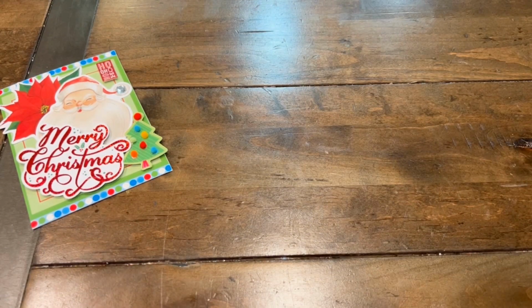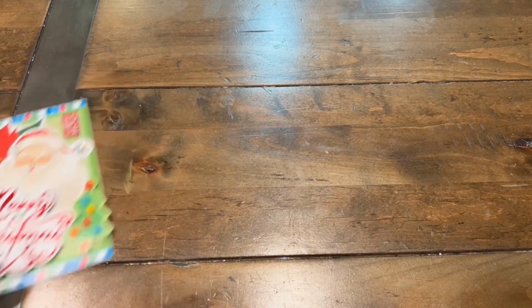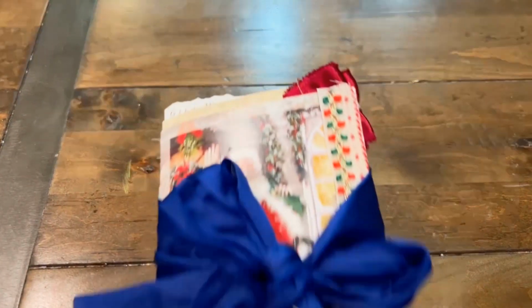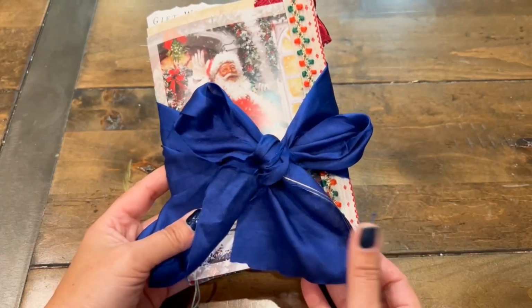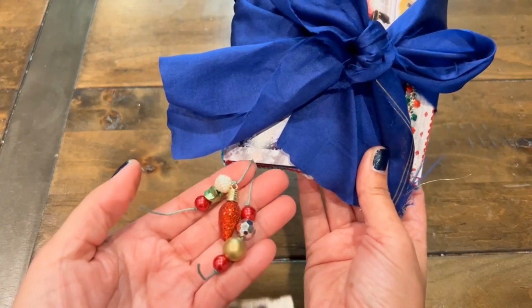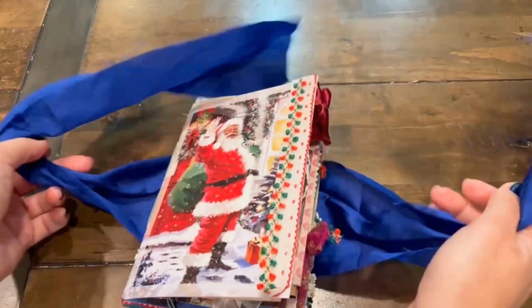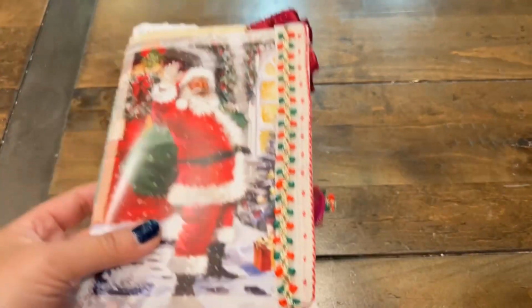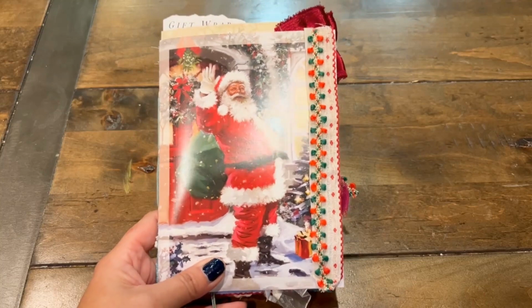All right guys, now we're going to do a flip through of the greeting card junk journal that I made for Dale. As you can see with my Christmas card, I'm kind of going with a Santa Claus theme here. So let me show you what I ended up making. It is a Santa Claus card. We have a sari silk fabric closure and a cute little bead dangle here. So let's open it up. It has, I think, a little over 12 pages. Probably 14 if I'm not mistaken, but we were supposed to do 12 pages. So let's flip through.